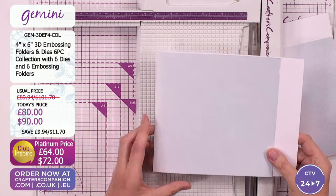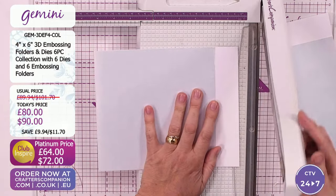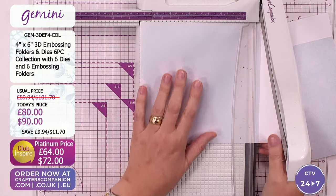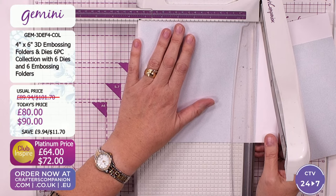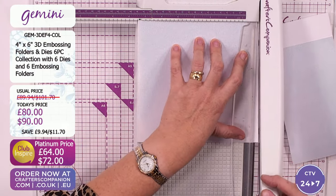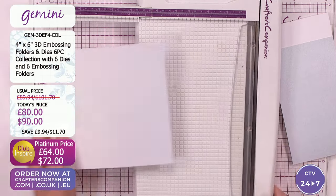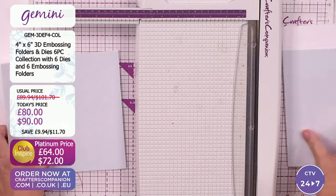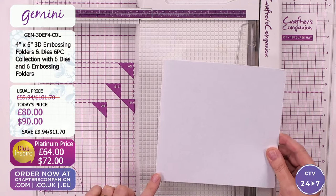So we've now got that 7.5-inch depth. All I need to do now is just trim this edge. So again, the little bit that's left over, I'm going to line up at 7.5. Make sure that I'm on the outside edge there, and then just trim this so that we've got that 7.5-inch square.